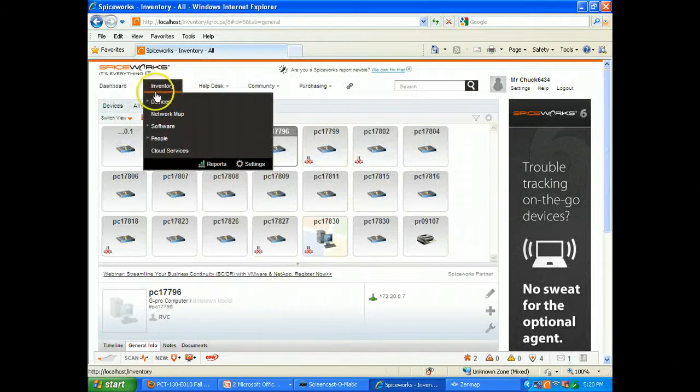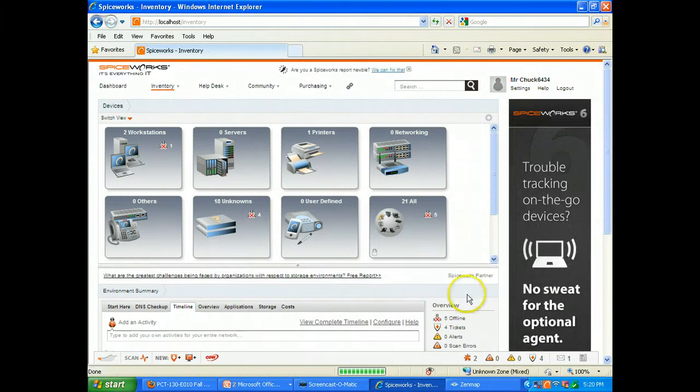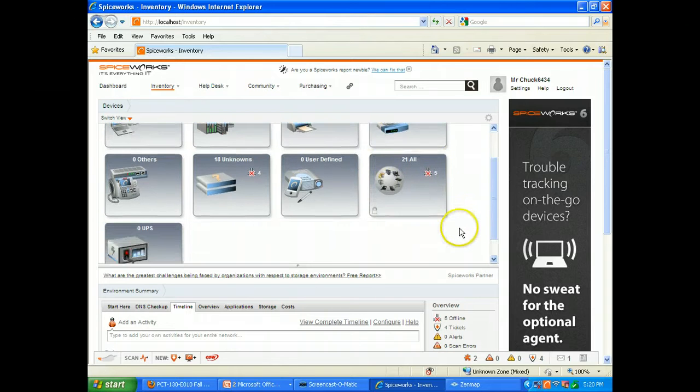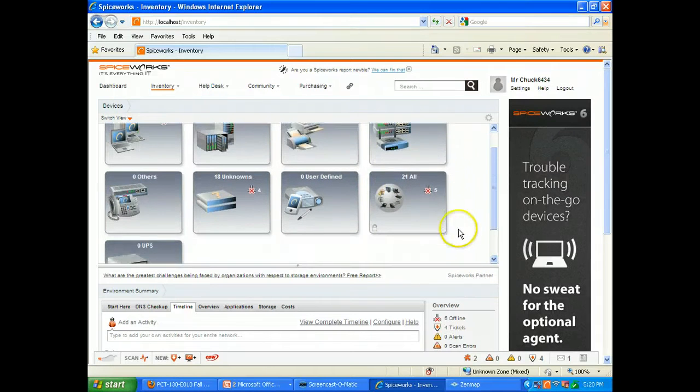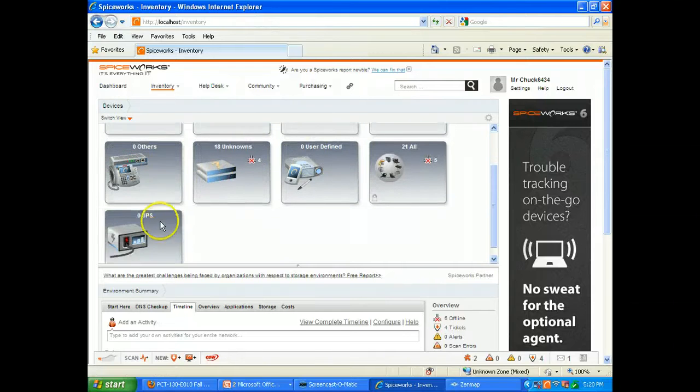So that's the inventory. And you notice it pushed one of mine over into workstation because I relabeled it to a PC. But notice it has workstations, servers, printers, networking devices like routers and switches, hubs, and other devices like maybe IP-enabled overhead projectors, unknowns, and phones.